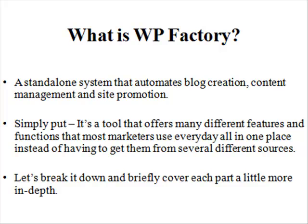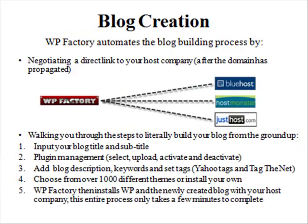What is WordPress Factory? It's a standalone system that automates the blog creation process, content management, and site promotion. Basically, it's a tool. We offer a lot of different features and functions that most of you are using every day in one place instead of having to get them from several different sources. Okay, so let's break those down a little bit and cover each part a little more in depth.